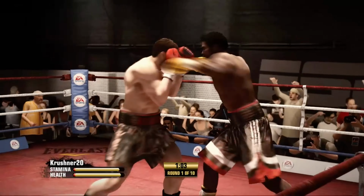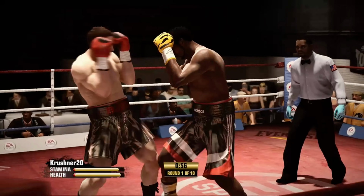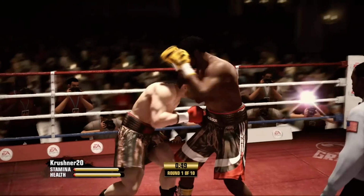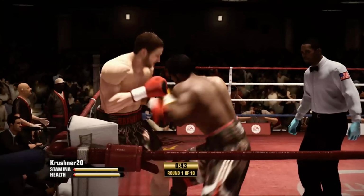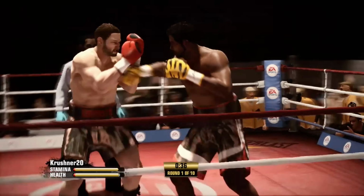Good defense just covering up down low. What a great job. He gave one right back in return. Nice work by the Lion. There's the uppercut, one of my favorite punches, and it works that time for him. Unbelievable pace here tonight. Both guys have no plans of having this fight go far.